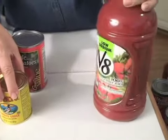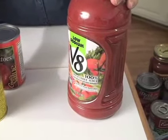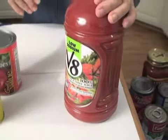And then there's tomato juices, and this is just the V8 with low sodium, but there's all the different kinds of tomato juice by itself, and they've got tomato juice with this and that, and endless opportunity to eat tomatoes in some fashion.